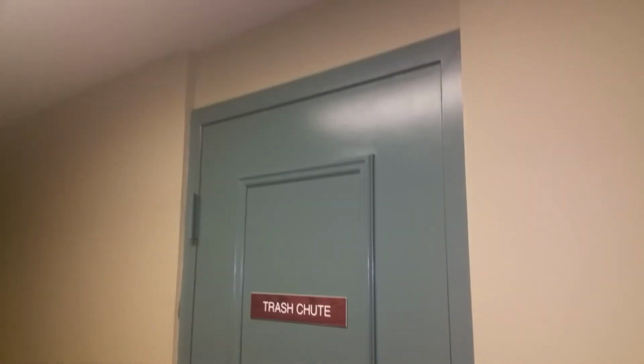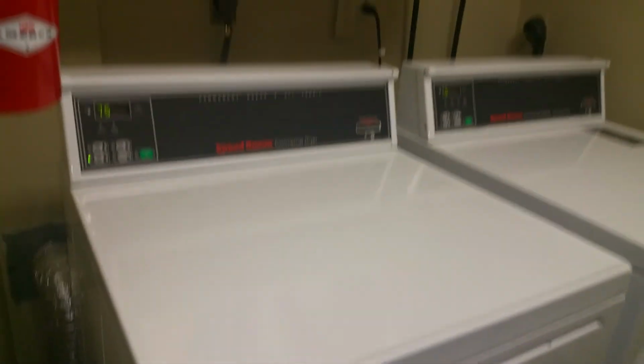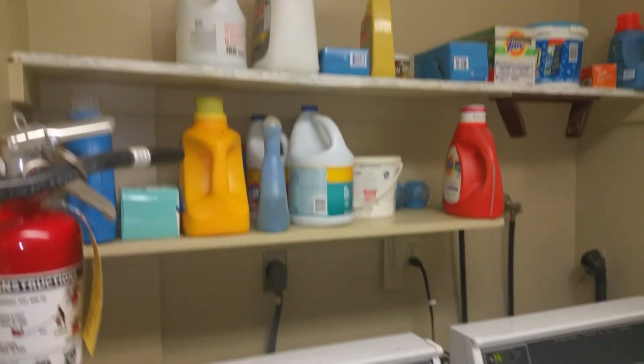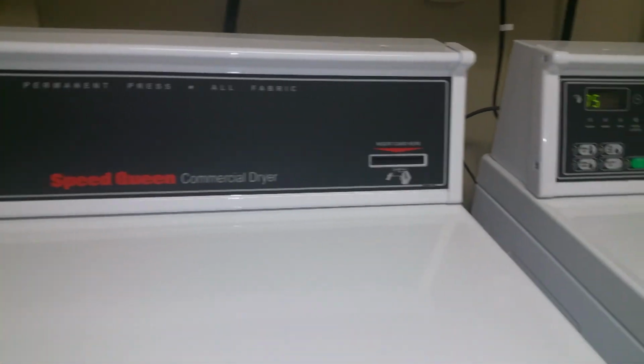Walking down the corridor on the 3rd floor. Each floor has 2 trash chutes. Walking to the one closest to your unit. Each floor has 1 laundry room. With 1 washer and 1 dryer. And the machines use the cards that you recharge downstairs in the entertainment room. It is 75 cents to wash, 75 cents to dry.